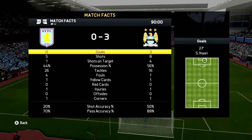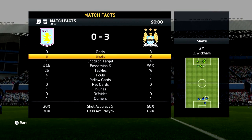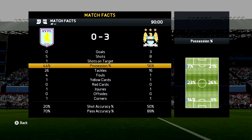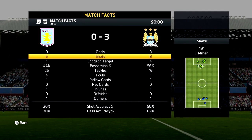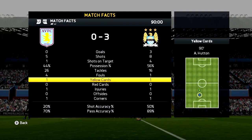So let's look at the match facts. Man City get 8 shots, 4 of them on target. Aston Villa had 5, only 1 of them on target. So we obviously know where the issue is, not just defensively, but also offensively with the amount of shots on target.